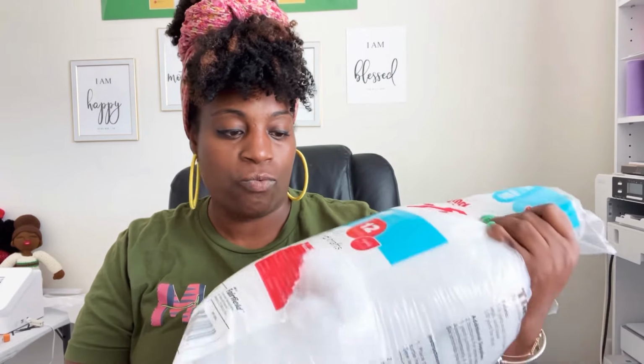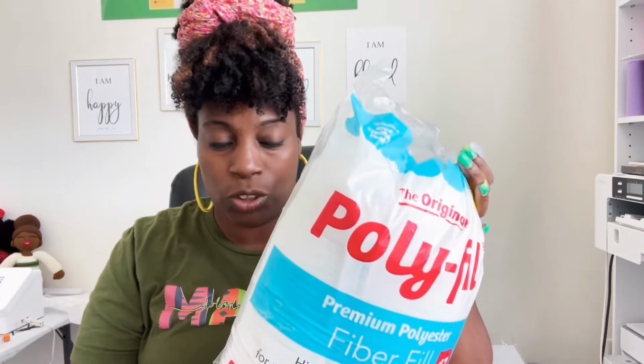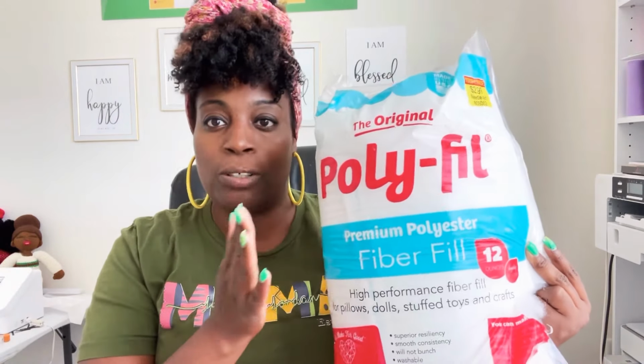And then what I actually went for was some Polyfill. Now, the Polyfill that I have always used ever since I started making dolls is this Fairfield Polyfill here. Just their regular high performance fiber fill, premium polyester fiber fill. This is what I have always used. Never made a doll with anything else that I can remember. I have always used the Fairfield Polyfill premium polyester.